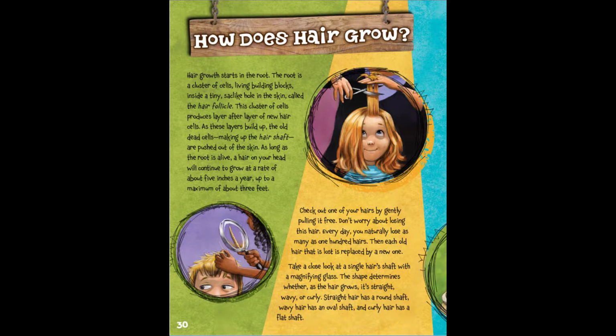A hair on your head will continue to grow at a rate of about 5 inches a year up to a maximum of about 3 feet. Check out one of your hairs by gently pulling it free. Don't worry about losing this hair. Every day you naturally lose as many as 100 hairs. Then each old hair that is lost is replaced by a new one.